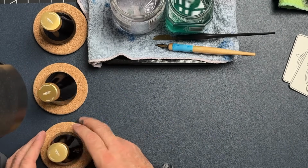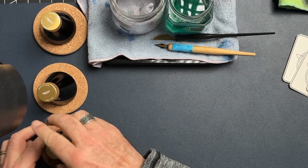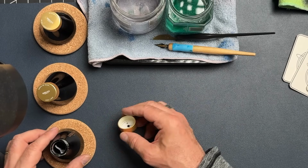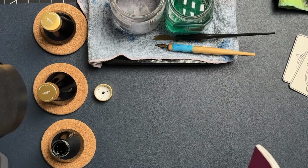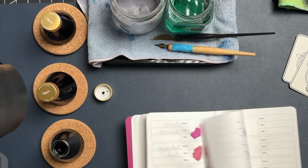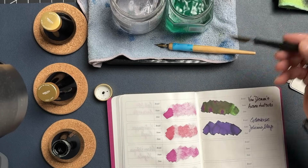Switch. This one is, yeah, I got a feeling that this is probably what looks like purple. So let's take out my purple ink journal. We got space for it right there.